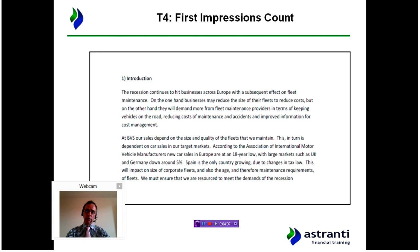So page 2, if we're assuming that this is page 2, we've got an introduction, your report introduction. Now, we'd like to see this in 2 paragraphs. The first paragraph is a little bit broad, perhaps referring to points within our SWOT analysis. In the second paragraph, we're going to have our industry example.